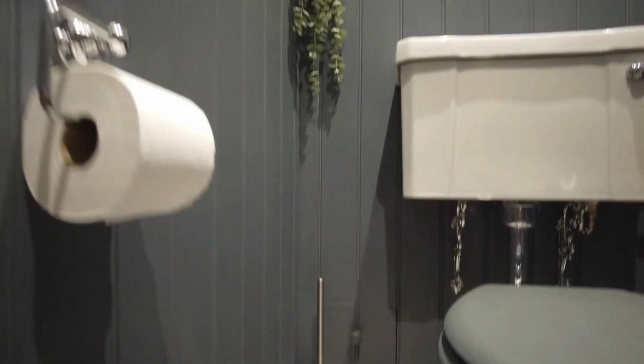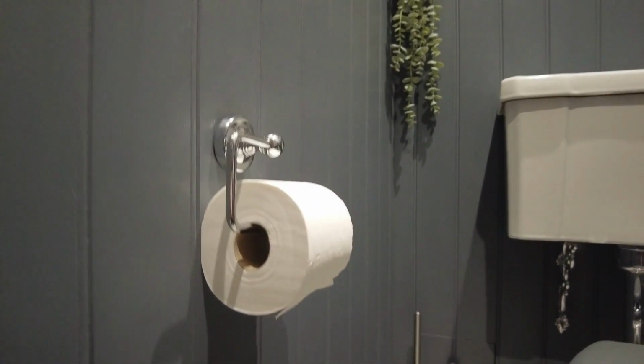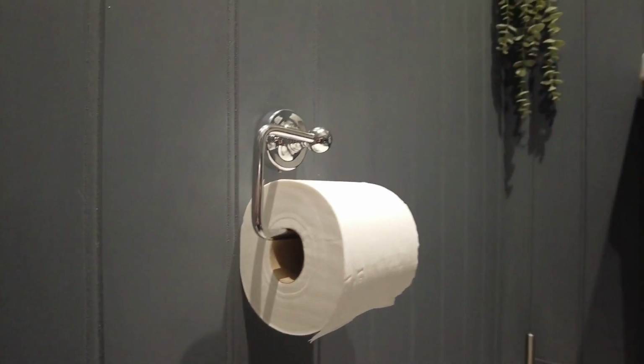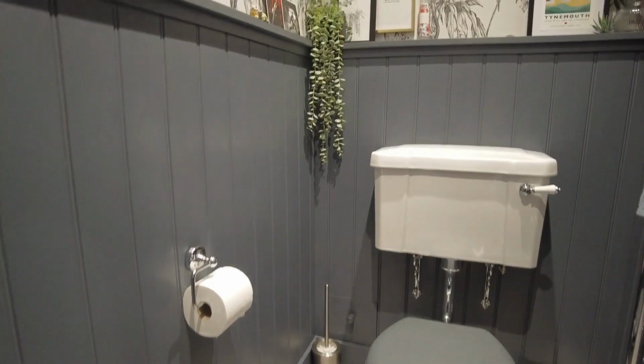And then as well as the toilet brush holder, we have our toilet roll holder. And again, this is from B&Q. It just fits very nicely in this room, and I feel like it's in keeping with the rest of the downstairs toilet. So that is my downstairs toilet, guys.